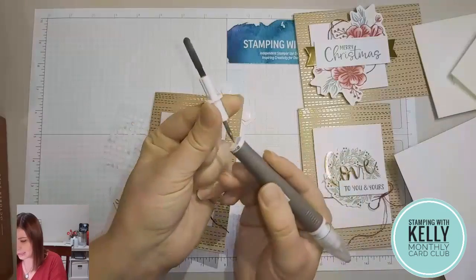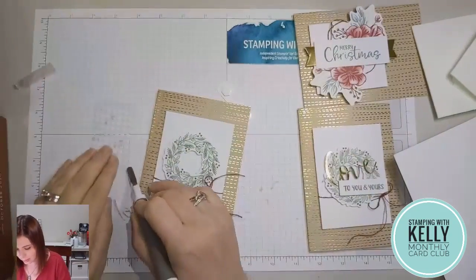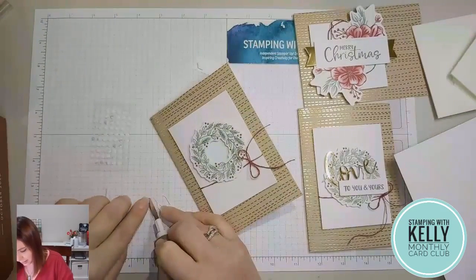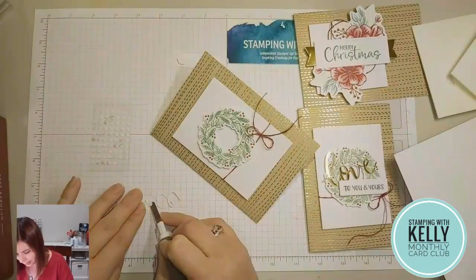This Take Your Pick tool has a little paddle, so you can flip that around and you can use that to lift things up. Take Your Pick tool, guess what? 10% off today.